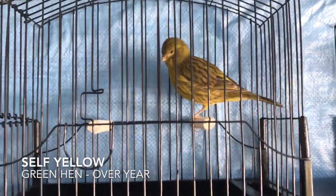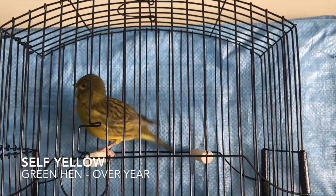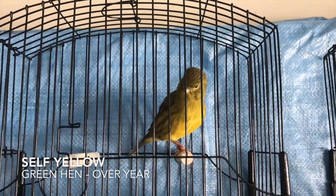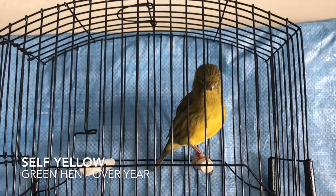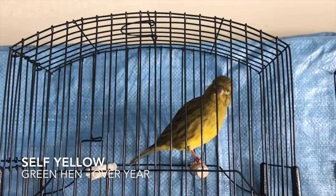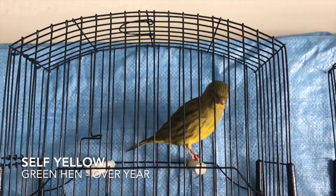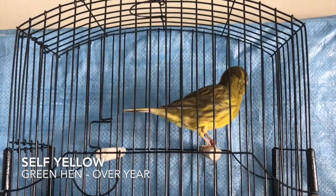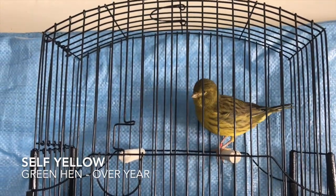Now, all the birds I'm showing you are young birds, except for this bird. This is the yellow-green hen last year that got reserve champion here in Maitland. A lovely bird. Consequently, she's the mother of all those green buff cocks that you've seen earlier today. She still looks good.